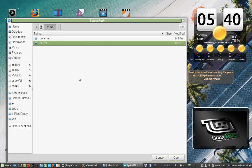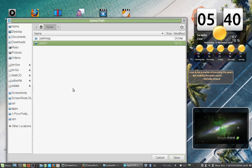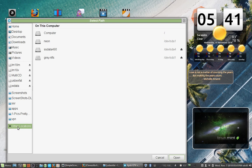And again, in addition to the operating system having their own file managers, certain applications also have what they call an open file dialog, which is a lot like a file manager. So when you click select or open, pardon me, it's going to open up basically a file browser. It's actually called an open file dialog, and you can browse to wherever your USB external drive is. Now, it may be on the left here, or you may have to click other locations. My 1 terabyte USB external drive, I had to click other locations, and it showed up as gray NTFS.